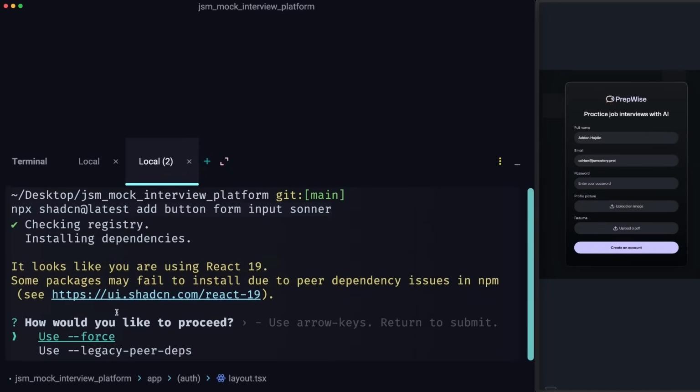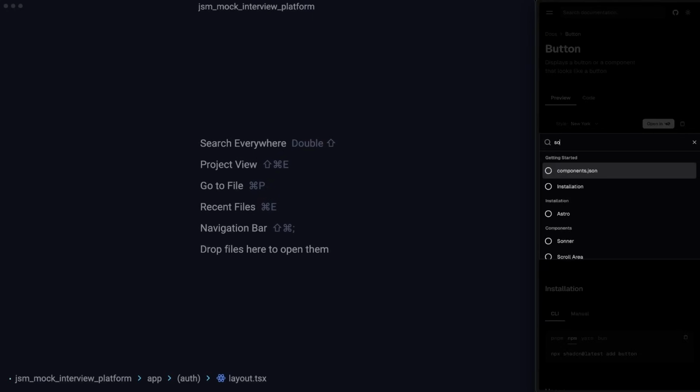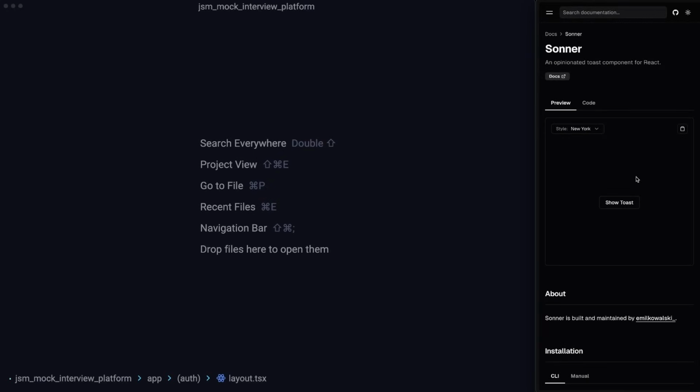It'll ask you whether you want to proceed with use force or use legacy peer deps. We'll go for the legacy peer deps and repeat that from now until the end of the project. Now, you know what a button is, right? But what the heck is a sonner? Well, this is an opinionated toast component for React. It looks something like this, and it is super simple to use.